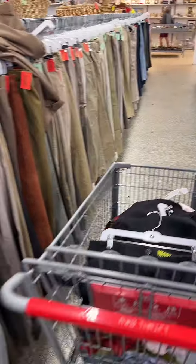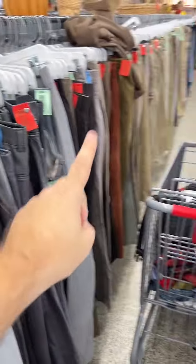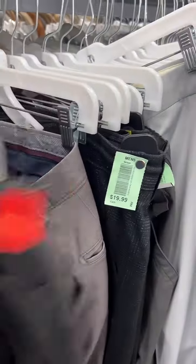You feel like thrift store prices are higher than they should be? Some stores, yeah. Like this store, they price their stuff up. But again, this store buys all their clothing, so they're allowed to price it however they want.